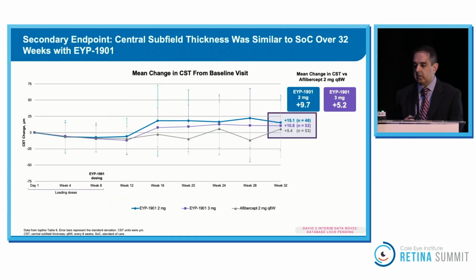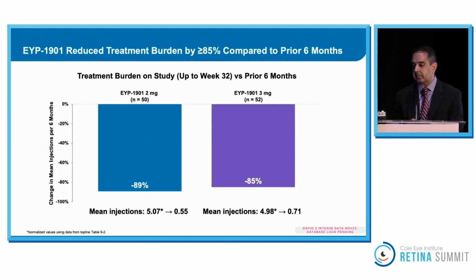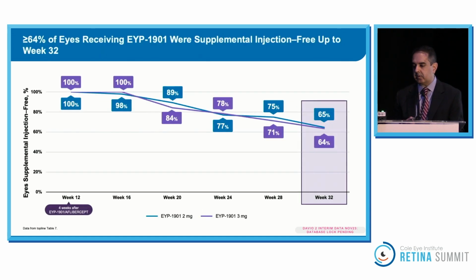And in fact, if you look at the central subfield thickness change, there was no significant difference here, which is what you'd expect. These patients should remain essentially anatomically dry the entire time. There was about an 89% reduction in the number of injections in the 2 milligram, and in the 3 milligram, about an 85% reduction. You went from a mean of about 5 injections in the 6 months prior to less than 1 injection in the 6 months after that.